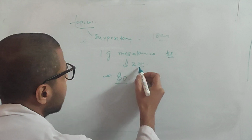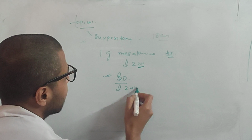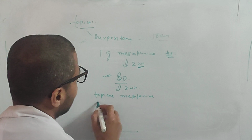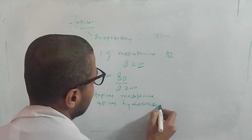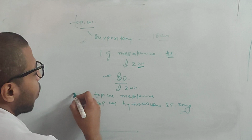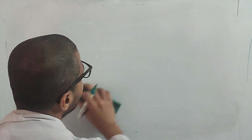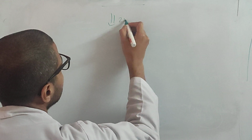So if not responding in 2 weeks, then we increase to BD dose. If symptoms are not improving even after 2 weeks of BD dose, then one time you can give topical mesalamine 1 gram suppository, and another time you can give topical hydrocortisone. This is a glucocorticoid. Topical hydrocortisone you can give 25 to 30 mg. So 1 time mesalamine and 1 time topical hydrocortisone, and after 2 weeks you assess symptoms.